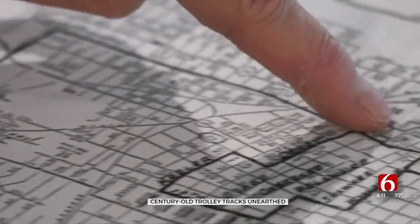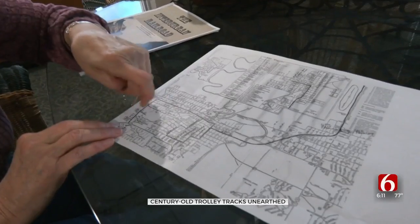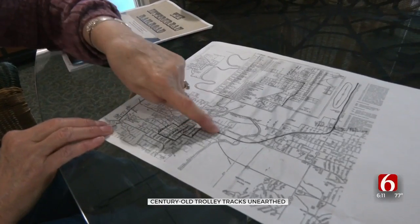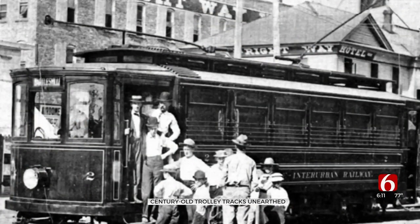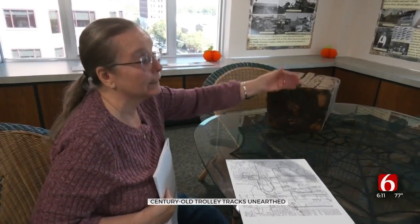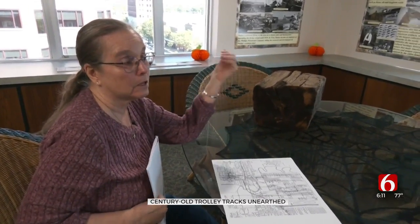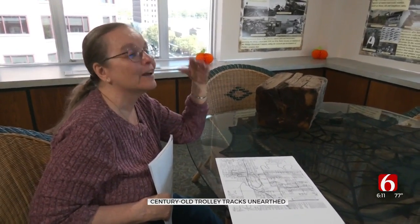A map outlines the trolley's 10-mile route, which included a neighborhood. So you can see where there's tracks throughout the town, and then it went across the bridge at 4th Street and went out to Dewey. We don't actually have any documentation that tells us what happened to the cars, but the cars were St. Louis brand, and so we believe that they blended back into wherever they had St. Louis cars. So they're not in the river. They're not anywhere here. They're gone.